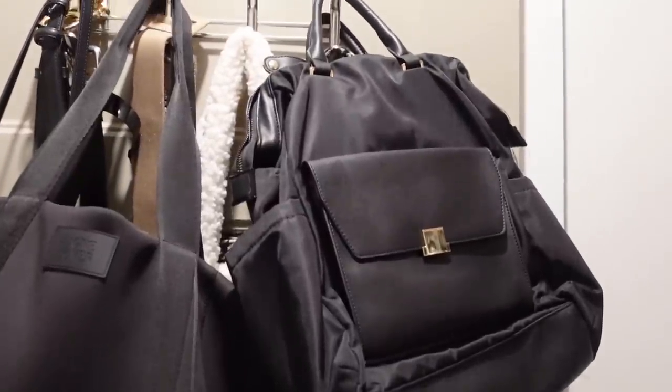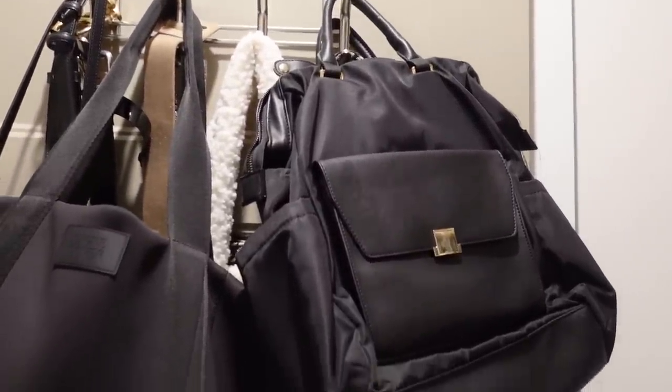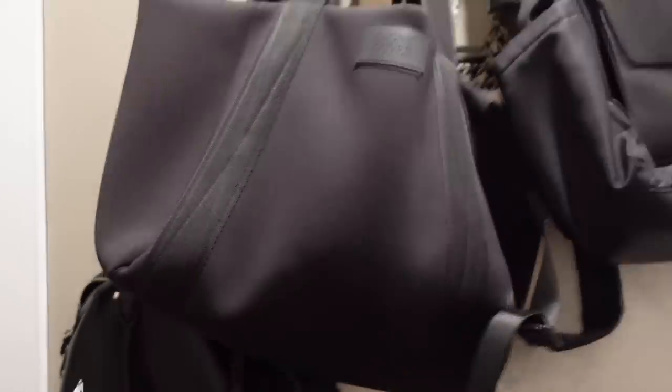I've had that for like 5 or 6 years now. Such a nice backpack from Target. And then I also have my little duffel bag here. So just a few bigger bags and belts back here.